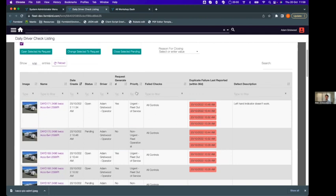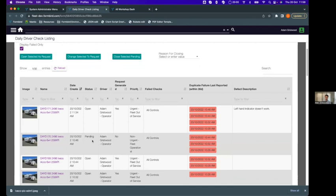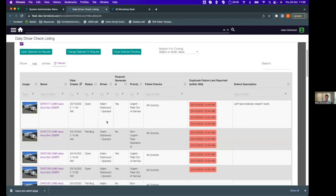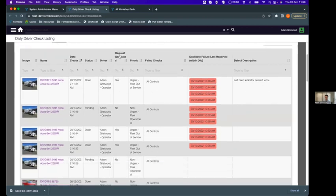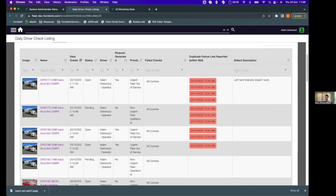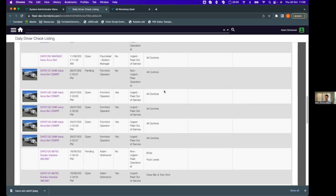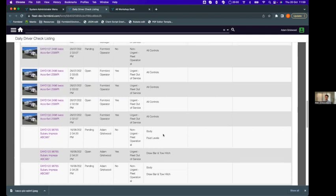There's a few key columns across here that I'll just draw your attention to quickly. The first one obviously is status, which we've used those checkboxes up here to change what we're displaying in terms of the daily drivers with which statuses. We've got whether the request has been generated, so that's whether it's been sent to the workshop and the workshop can see it on that all workshop dash or the supervisor dash. We've got our priority, so urgent fleet out of service, non-urgent fleet operational. We've got the failed checks that have been checked, so where there are multiple, they'll display multiple.